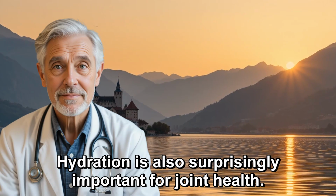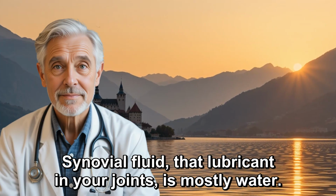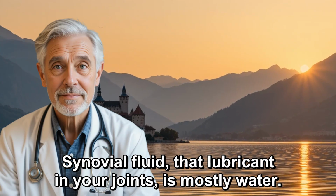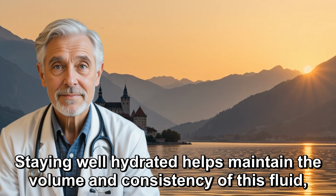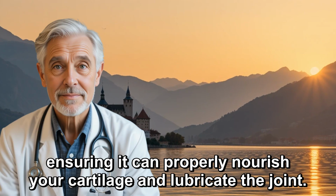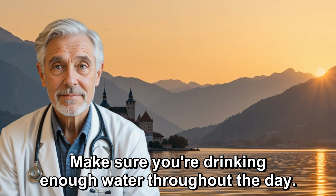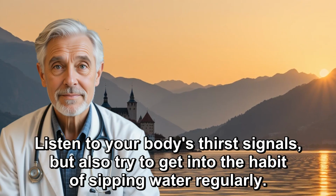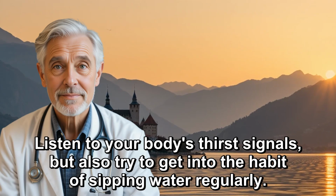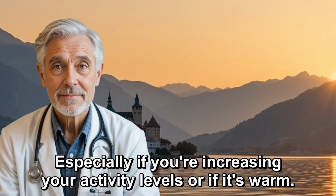Hydration is also surprisingly important for joint health. Synovial fluid, that lubricant in your joints, is mostly water. Staying well hydrated helps maintain the volume and consistency of this fluid, ensuring it can properly nourish your cartilage and lubricate the joint. Make sure you're drinking enough water throughout the day. Listen to your body's thirst signals, but also try to get into the habit of sipping water regularly, especially if you're increasing your activity levels or if it's warm.